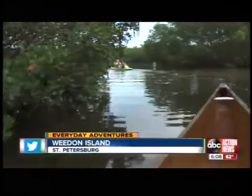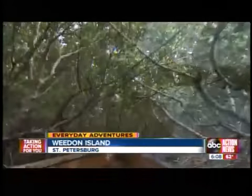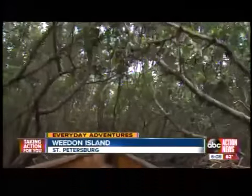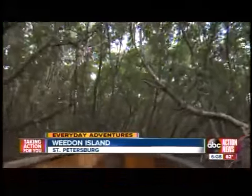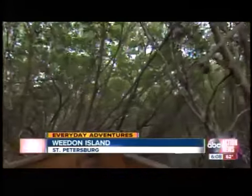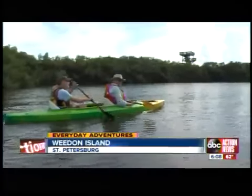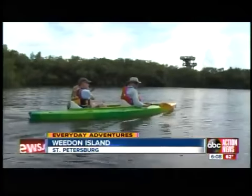What do we expect to see today as we travel through this 4-mile canoe trail? Right, well, you go through the canoe trail and you wind through some really tight mangrove tunnels and then pop out into some saltwater ponds. In those ponds, you have a good chance of seeing some mullet jumping, some snooks swim by, lots of little mangrove crabs on the trees as you paddle through.